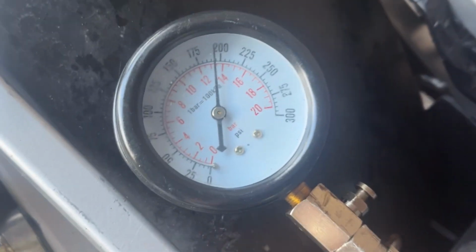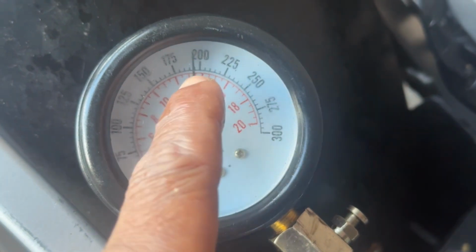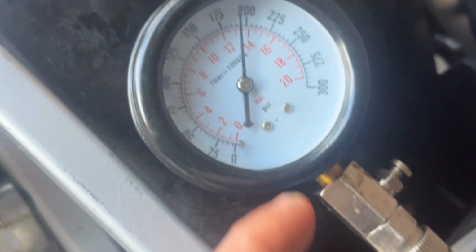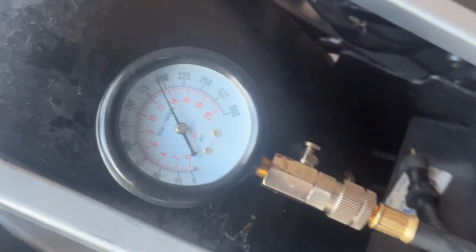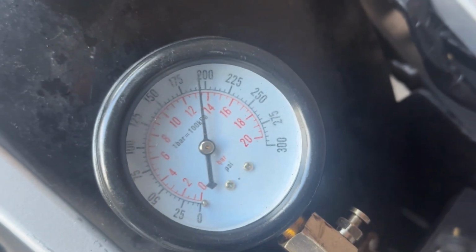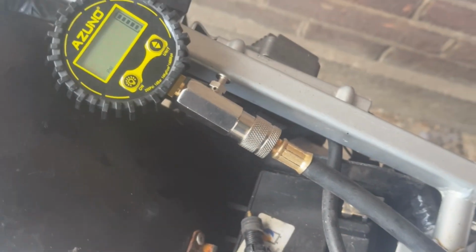So I've also done a compression test on my other tester, which I thought was faulty, but it seems to be giving me almost 200 on here again. So I'm not sure why it's so high. Guys, tell me what you think. Is that right? This is going over 200 PSI, so something's not right.